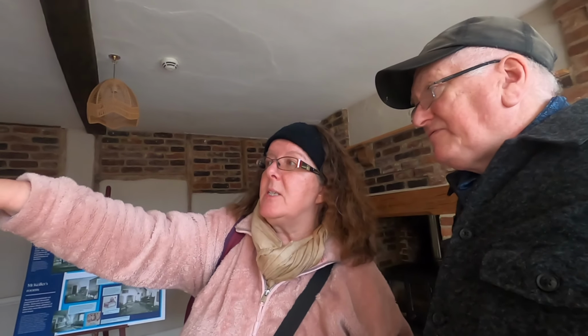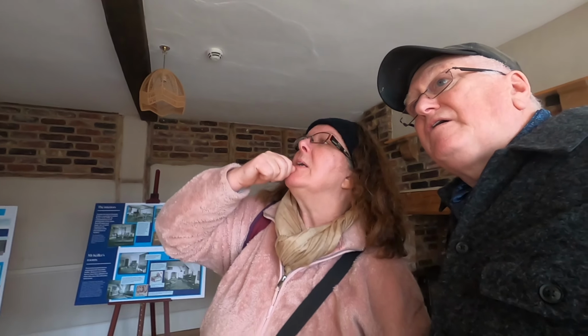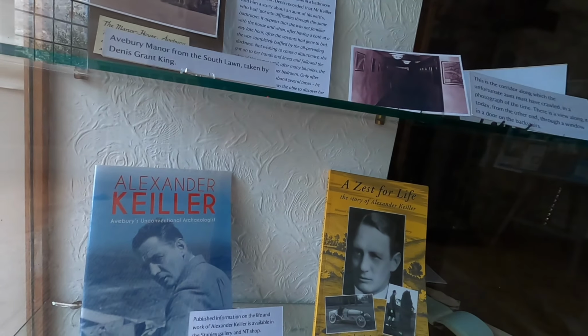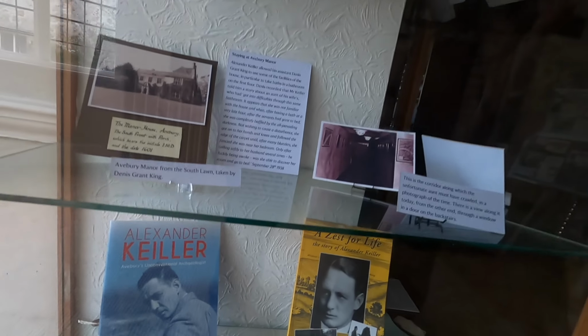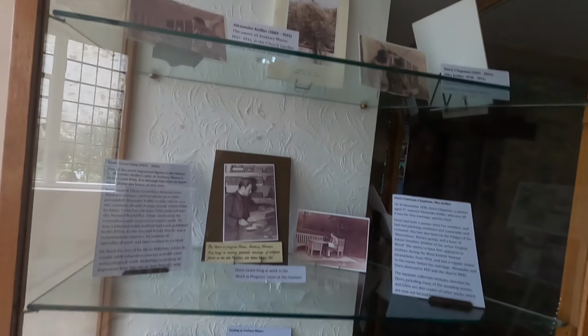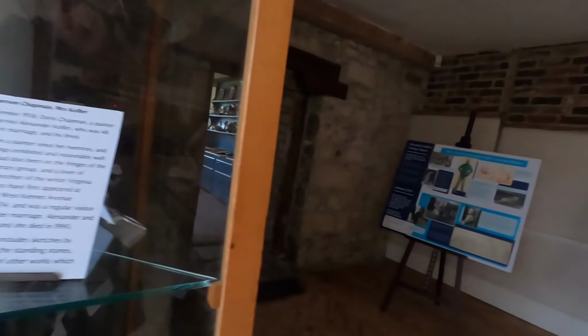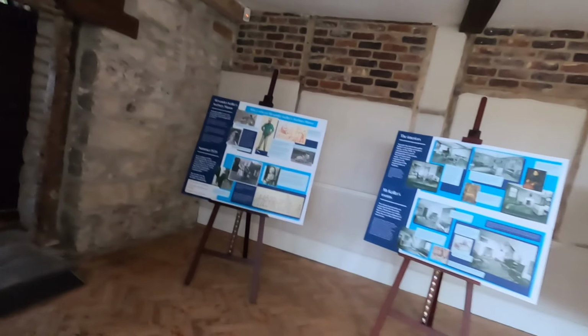And it says there he was the owner of Avebury Manor from 1937 to 1951. 1955. Oh, 1955. Yeah, but he first rented the property out during the time of redoing the stones, and then they bought the property eventually. Isn't that fabulous? So if it wasn't for Alexander Keiller, this may not be here today. Isn't that amazing? And then tell us a little bit about how the Trust acquired it, because you were chatting to the guide, weren't you?